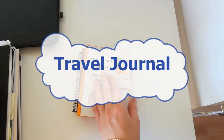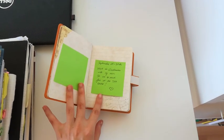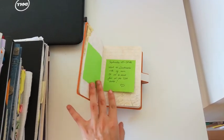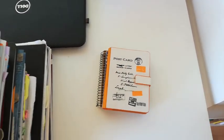Next, we can have a notebook for travel notes that I have not yet started, but I am gathering ideas how to fill this beautiful notebook. I'm afraid to ruin it.